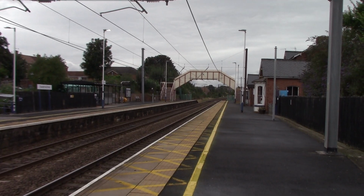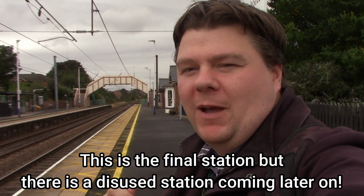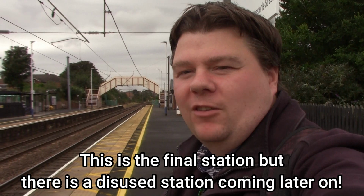So we're now at our final station of the day. This is Chester Street. It's Northern Trains operated and it has 2 platforms, but the problem is there's only 4 trains a day from Northern Trains that stop here, because most of the services that stop here are TransPennine Express. And it's also Alex Dodds' local station as well, which is just here.